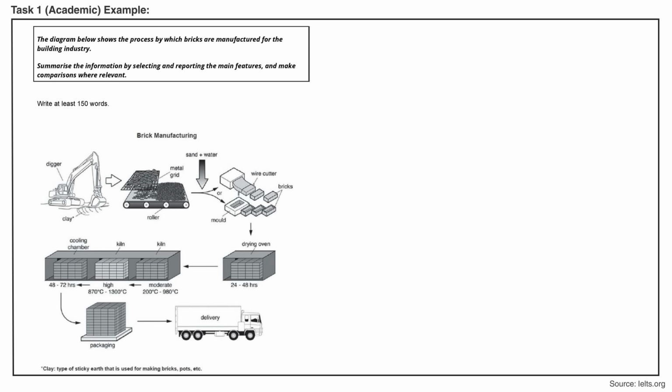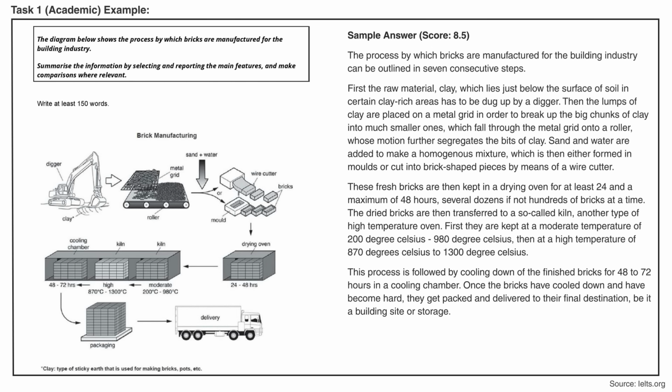Here's a sample answer of the brick manufacturing process, which got an 8.5 from the examiner. Pause the video and take a moment to read the response.